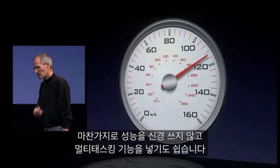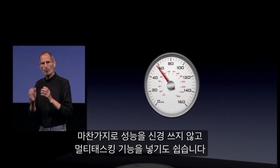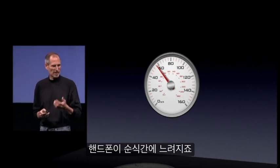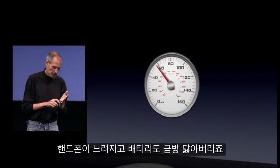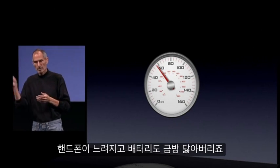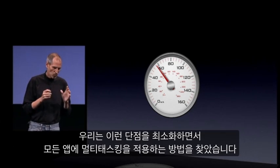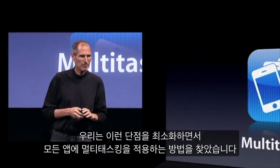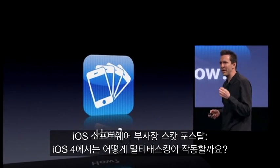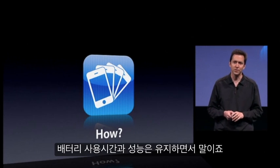And it's really easy to implement it in a way that reduces the performance of the foreground app and makes your phone feel really sluggish. So if you don't do it just right, your phone's going to feel sluggish and your battery life's going to go way down. And people have experienced that a lot. We figured out how to implement multitasking for third-party apps and avoid those things. Right? How are we adding multitasking while preserving battery life and performance?